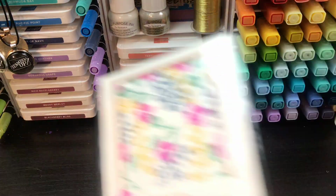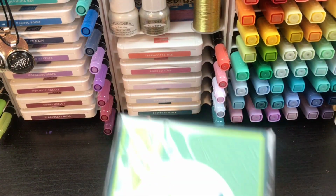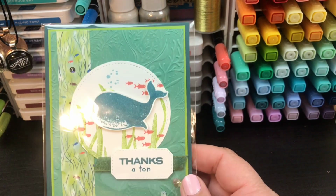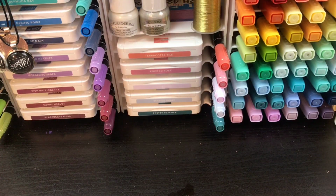That one has that new punch there, the one that you can make as long or as short as you want. This one says, thanks a ton. Oh, and I can see, I don't know if you could see because of the paper on there, but there's definitely some Wink of Stella, and that was done by Anne Marie.